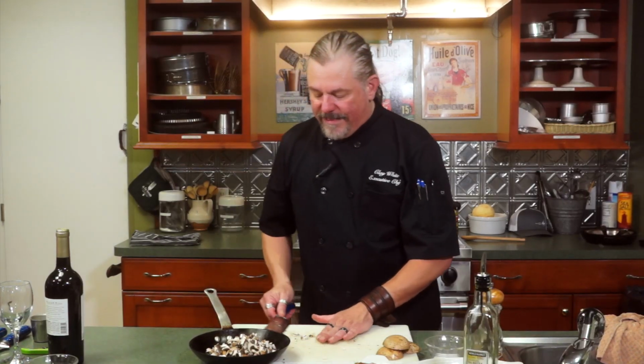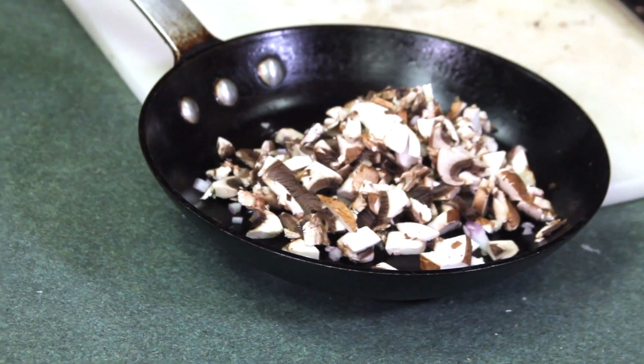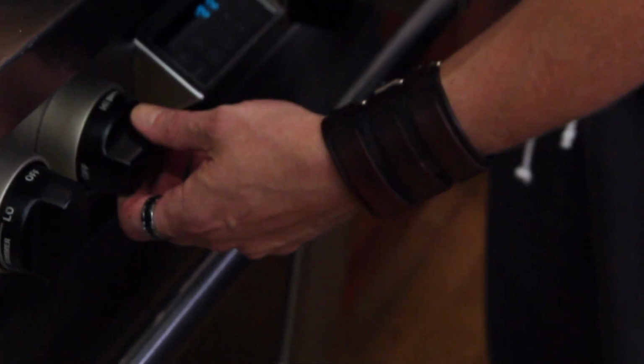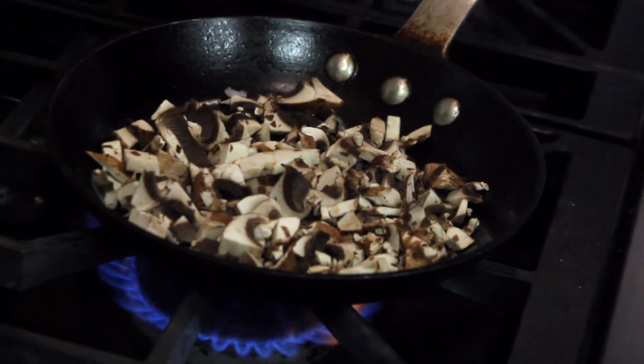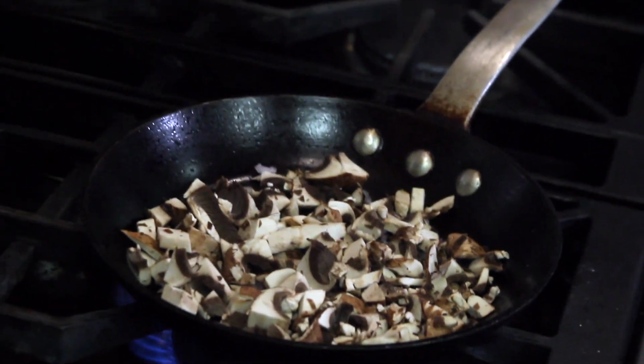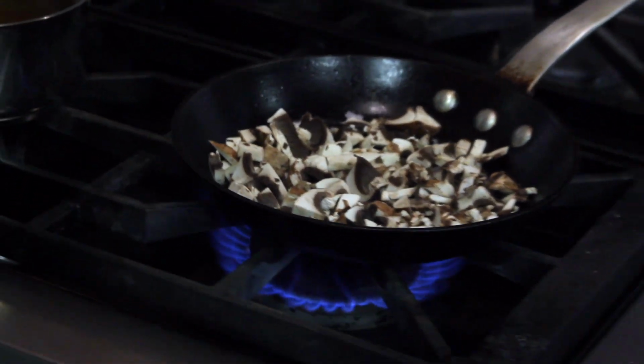You want a decent amount of mushrooms because they're gonna cook down. Mushrooms are just full of water. So we're gonna get these cooking, get these cooked down. All right. So what we're gonna do here is we're just gonna saute these mushrooms and these shallots down. Again, we're just trying to get them nice and brown. We're trying to get some color on them.